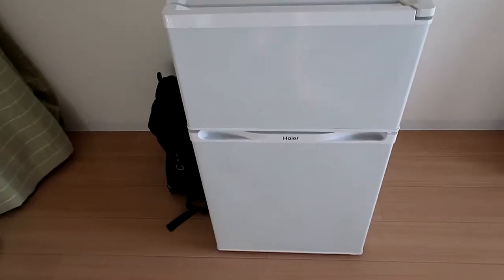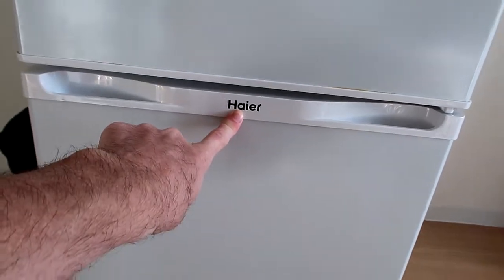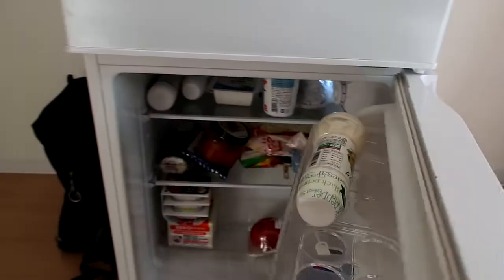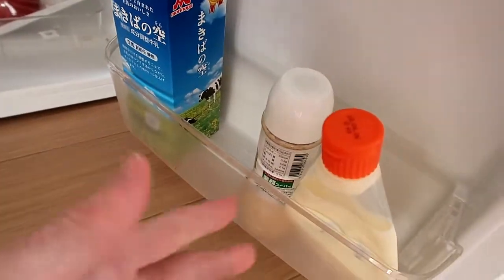I really like this little fridge. You can see it's about 3 feet tall. I think they sell these in America too for RVs, but this is a fridge. I got all my stuff in there. Very simple. I got some dressing, milk, mayonnaise.